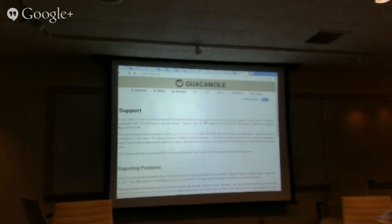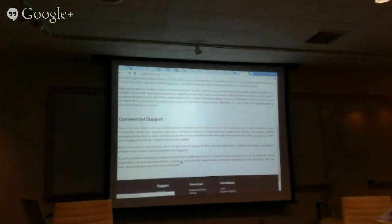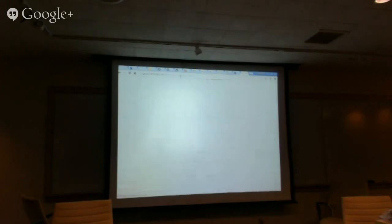So there's some forms. There's a project page, reporting, commercial support. Hey, there you go, commercial support. Now you can go to your boss and tell them that cool open source project you saw last night has commercial support, which is probably just one guy in his basement. Anything wrong with that? Guacamole team. Yeah, hey, it's a team. Actually, there's quite a bit of people involved.